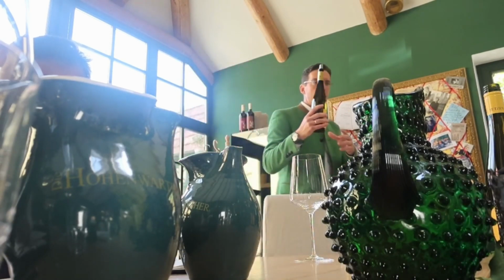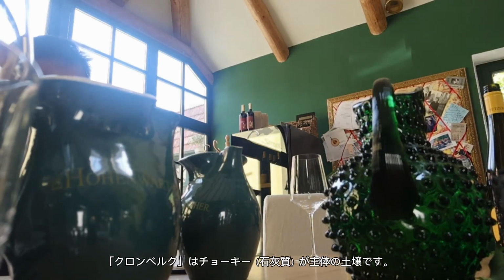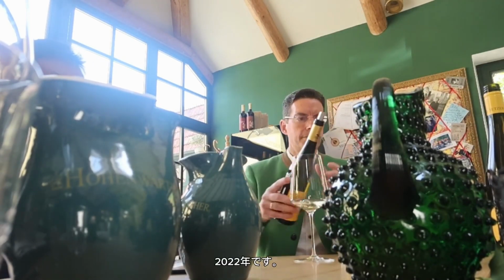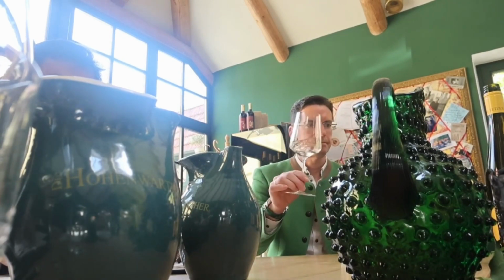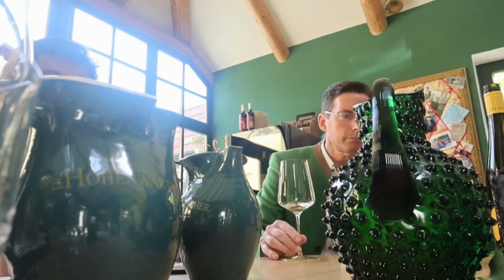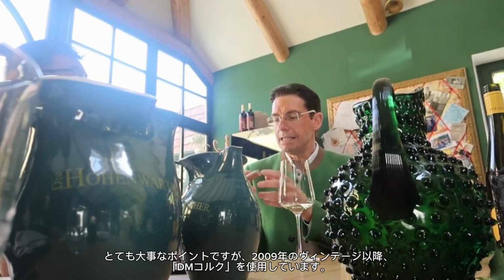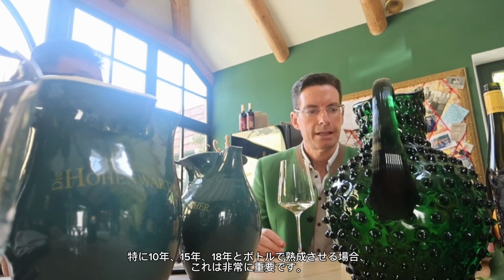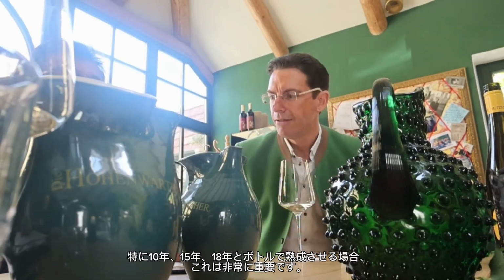Here we have Ried Kronberg, chalky sandstone. Vintage 22. Chalky. And very important, since vintage 2009, we are using DM cork, so no corky taste. Especially after 10 or 15 years of aging in the bottle, it's very, very important.